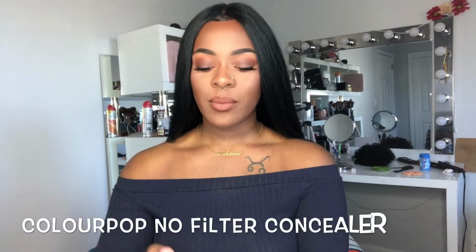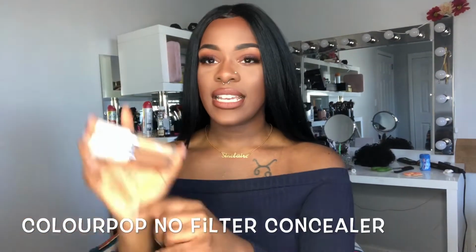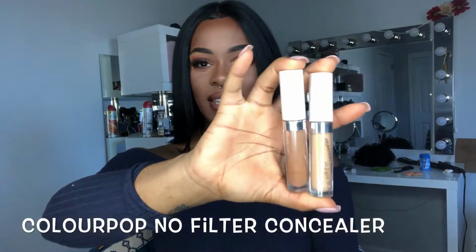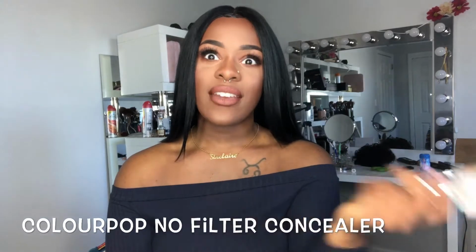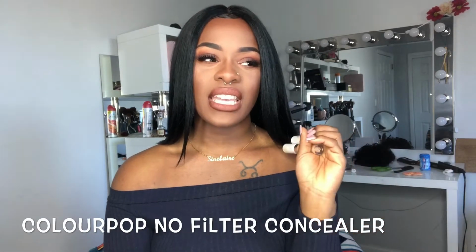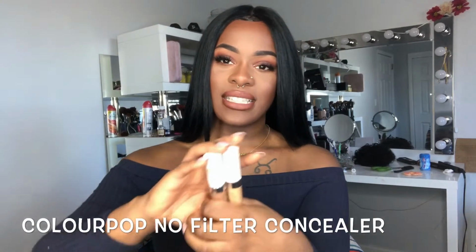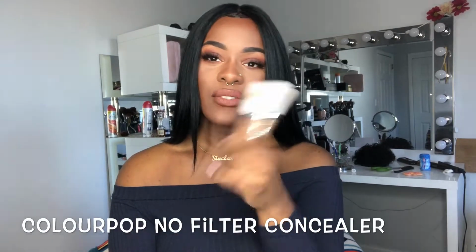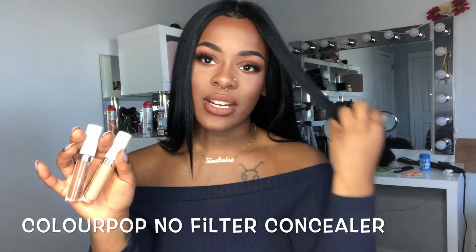Next, my next two favorite products are concealers, and these are the ColourPop concealers in the shade Tan 50 and Deep 70. Can you see that? These are the two shades I use every day. I used to use Deep Beige 35, I think, but I found that one ran a little too pinky for me. So I started using these two together, and this is what I reach for every single day when I'm doing my concealer, no matter what foundation I'm wearing.